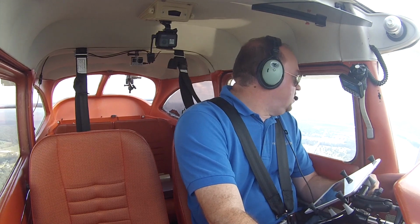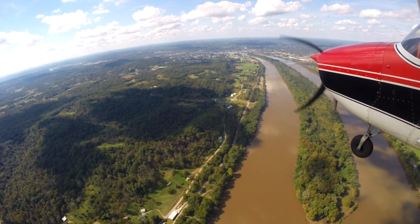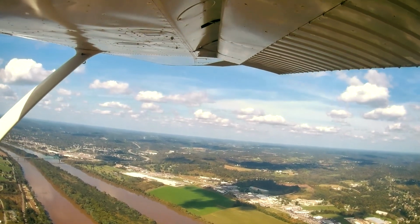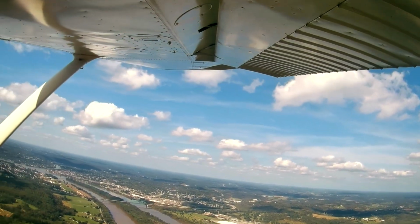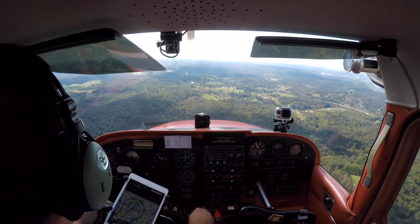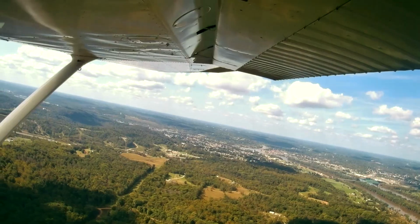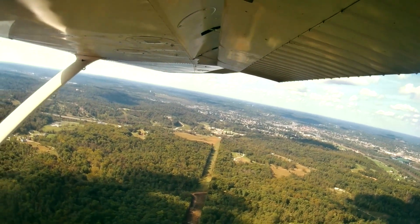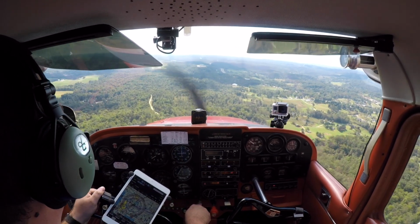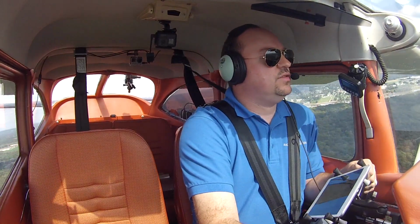Keep that descent coming. We're still high. We got lots of room here though. Approach end looks clear. That's beautiful. And we'll go ahead and start our turn to final here. Keep the nose down. Really high. Pull some power out. Third notch flaps. All right, now we'll start pitching for airspeed, powering for altitude.